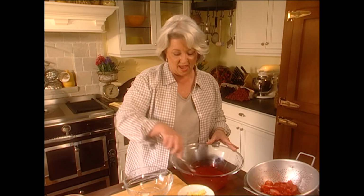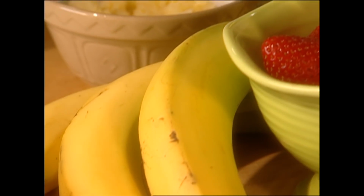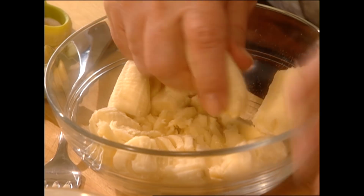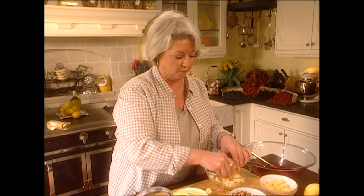We're just gonna whisk that together until it's kind of dissolved. And while that's doing its thing, we're gonna come over here and take 3 bananas and just mash them up. Now you can do this several ways. You can actually use a mixer to do it.